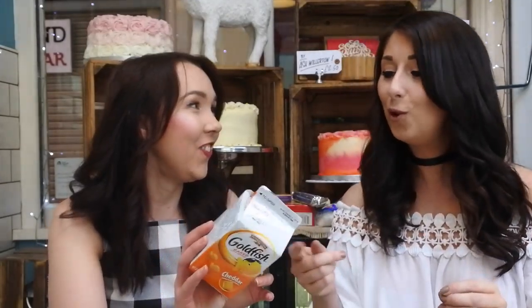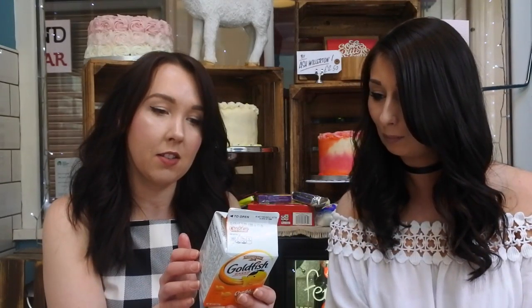Have you had these before? No, look, red cheese and fish. Pepperidge Farm Goldfish Baked Snack Crackers. Cheddar baked with real cheese. I like the packet. It's well good. They look so cool.